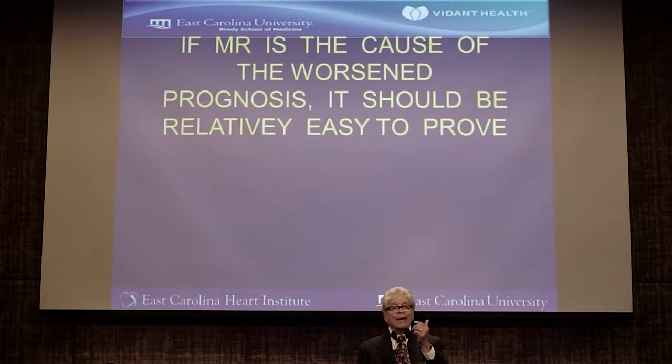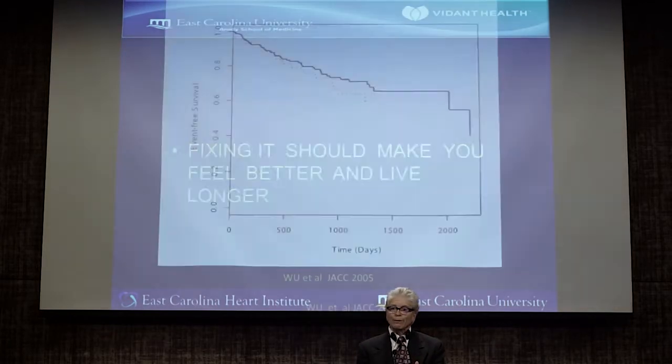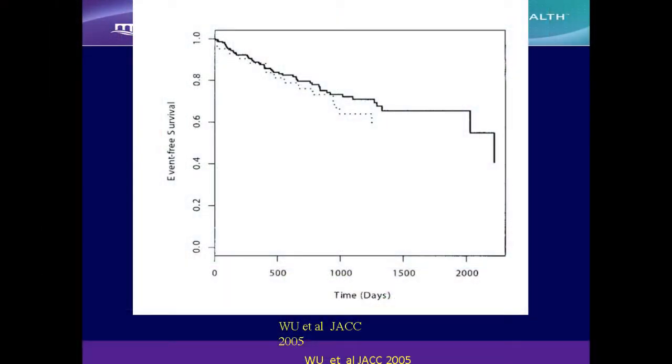Because if the MR is the cause of the worse prognosis, we should be able to prove it. Fixing it ought to make the patient feel better and live longer. And that's been extremely difficult to prove. Steve Bolling was one of the first people at the University of Michigan to talk about operating on these patients. But there was no difference in outcome between medical and the surgical therapy in those patients.